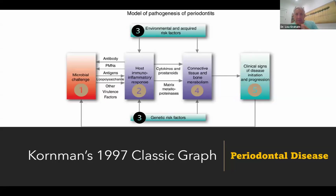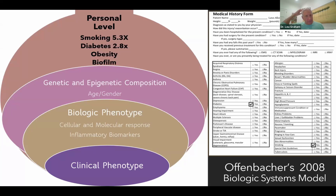Again, look at how environmental and acquired risk factors and genetic risk factors fall right into play on the host immune response. Now, that was in 1997. Offenbacher studies really were pivotal studies. And what Offenbacher noted was this multi-level predisposition to really understanding the disease model. So here's key factors. If you're a smoker, we all know this, you're 5 times more susceptible to periodontal disease. And this has nothing yet to do with genetics. A diabetic, 2.8 times more. Obesity, more susceptible. So when you look at comorbidities, this becomes huge.